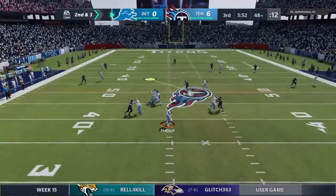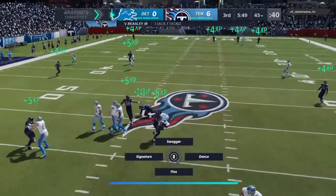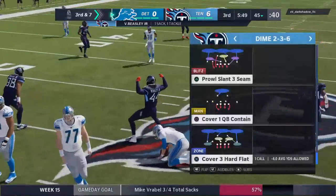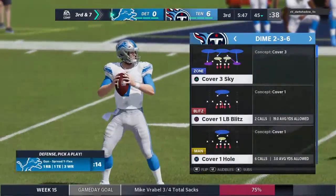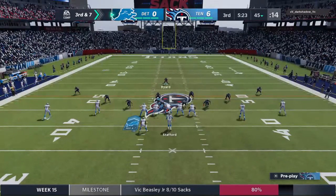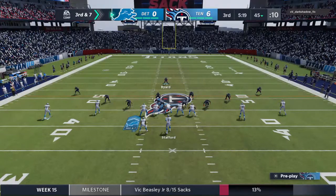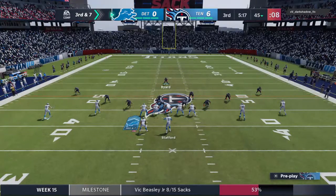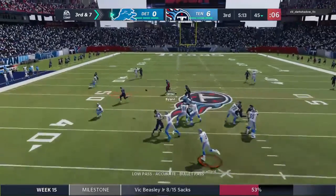Throwing again on second down. Stafford, and he can't find a receiver, and he's brought down. Vic Beasley make that now 8 sacks for him on the season. We are seeing 2 really confident defenses imposing their will on these offenses in this game. Yeah, absolutely, going toe for toe. Just curious if one of these offenses can wake up a little bit. Is there any way they can find something that can pop, something big to knock them back on their heels?